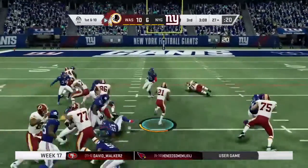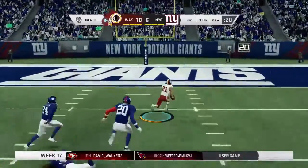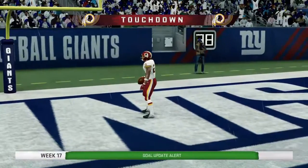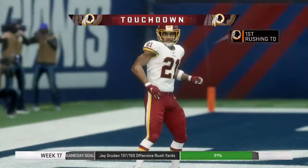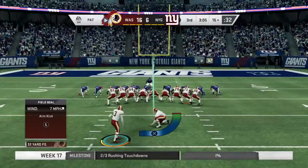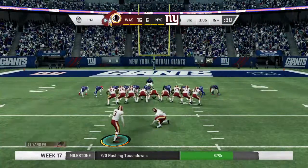On 1st down, here's Love. And some room to work. And he takes it in. Touchdown, Washington. Bryce Love, his 4th touchdown of the year. And the Redskins are able to stretch the lead out further.